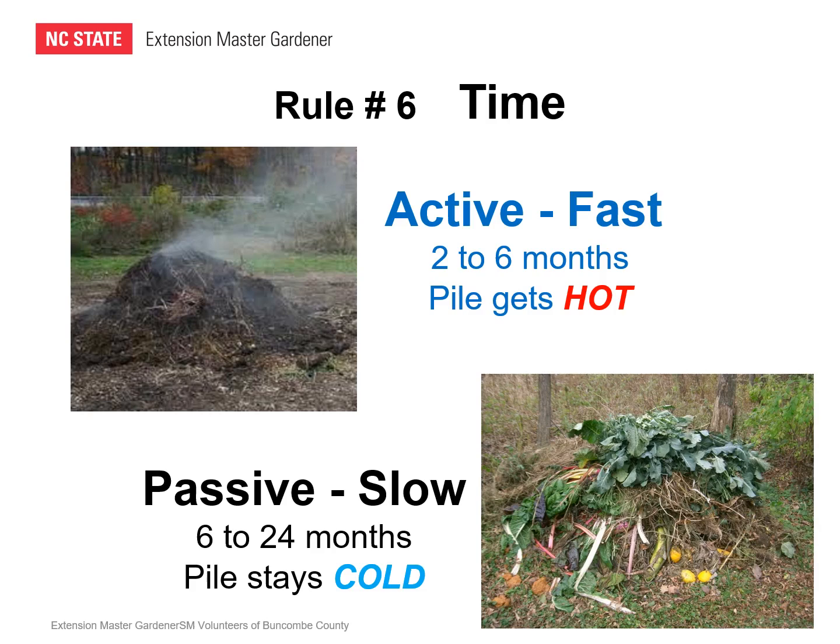And the pile actually gets hot. And you can see the steam here that's coming off the pile. This pile is not burning. This is heat that's being released because of all the microbial activity and decomposition that's occurring within that pile.